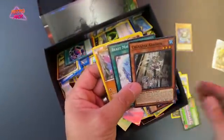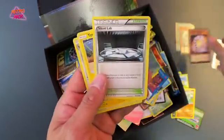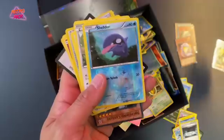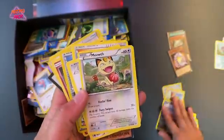And again, you guys just pause or watch this a couple times through and let me know if I miss anything. Timestamp it for me because I don't know. Here is a holo Yu-Gi-Oh card. We'll put that over here in our maybe pile. Here is a Shelder holo.